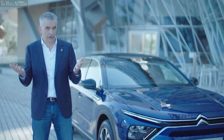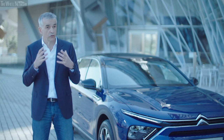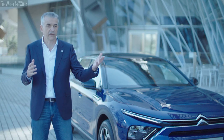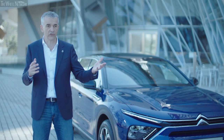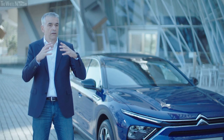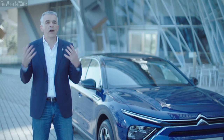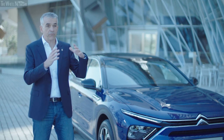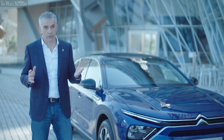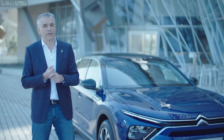For the last 5 years, Citroën has put itself back into a very competitive position in the automotive market, rejuvenating the lineup, introducing new technology. So today we're here to make a statement that we are capable, credible, and also very motivated to introduce a D-segment saloon. So it's a very important moment in the Citroën brand history today.